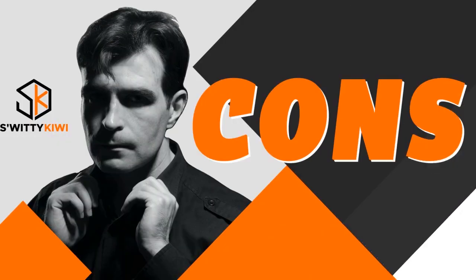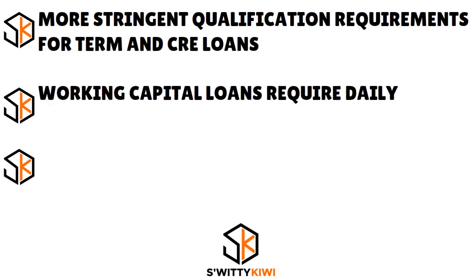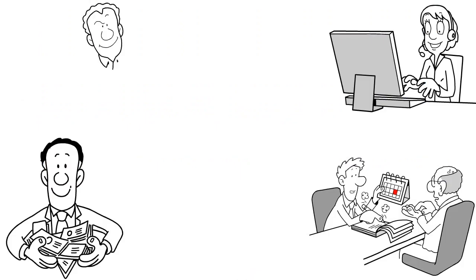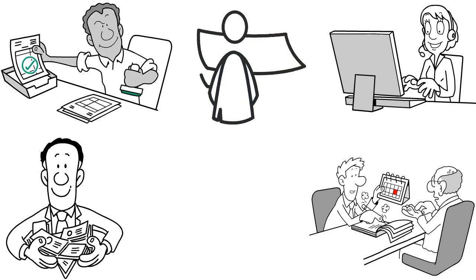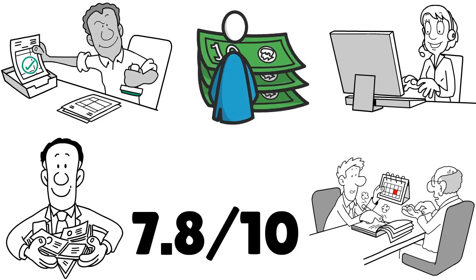Okay. What about the cons? They have more stringent qualification requirements for term and CRE loans. Term loans and working capital loans require daily, weekly, or bi-monthly payments. And CRE loan approval can take up to 30 days. So the cool thing is that Biz to Credit will approve you, right? But they will want you to repay the loan on a more frequent basis. So as long as you're comfortable with that, this should be fine, okay? But Biz to Credit overall, we love them. They're very fast, 7.8 over 10.